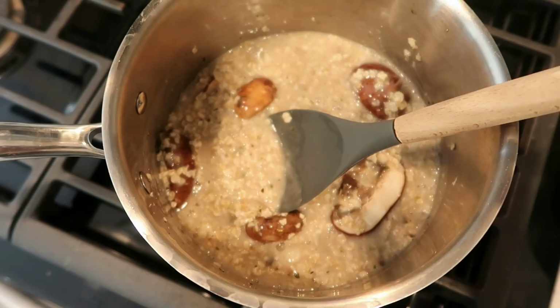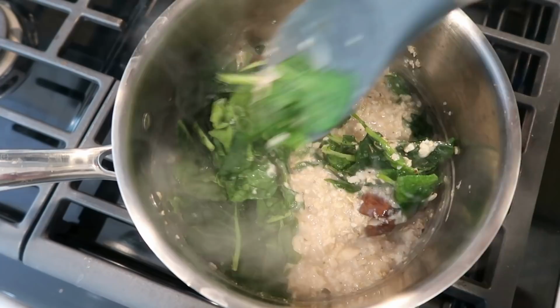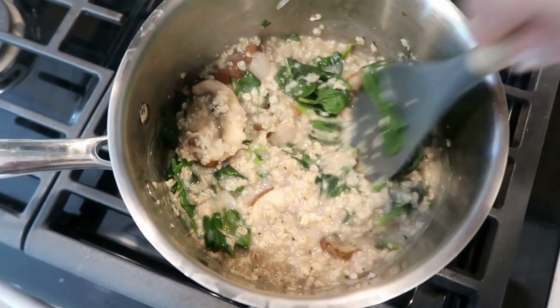This is looking so good. I put roasted red peppers in one of these last week. So good. So at the end here, I'll put in my greens because, I mean, they don't really need to cook that long and they just kind of steam up a little bit. And I just added some Italian seasoning and a little bit of sea salt.